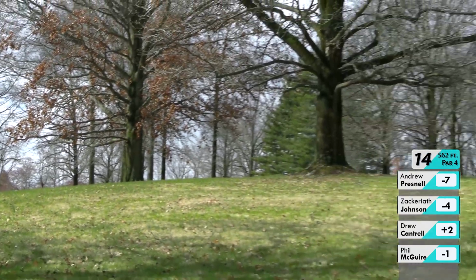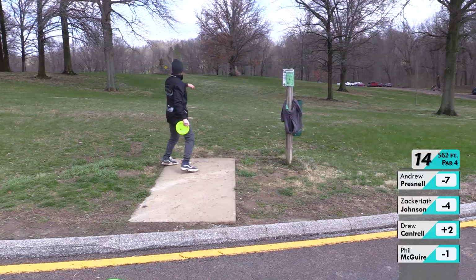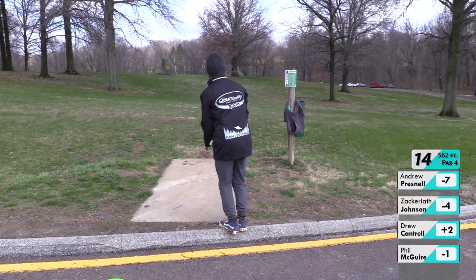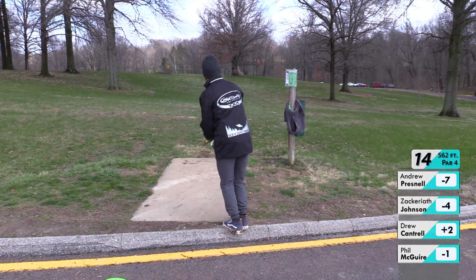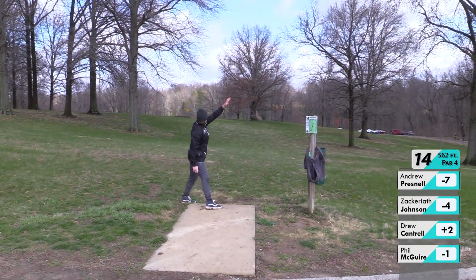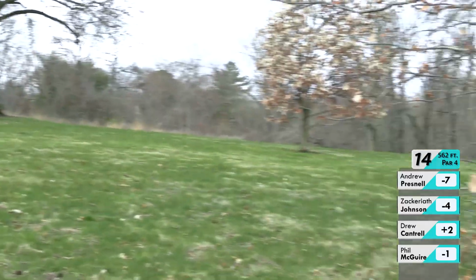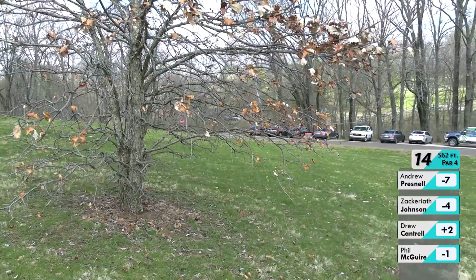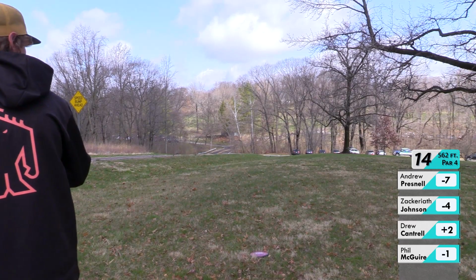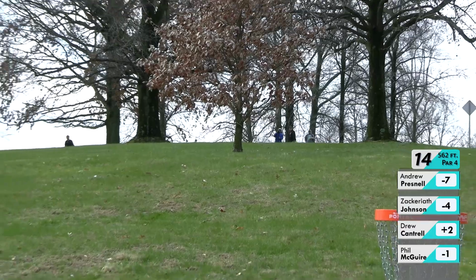Zach looks like he leaves it early, which is probably the mistake you don't want to make. There is OB over there, but he catches that big tree in the middle. That might have been a good tree. That kind of absorbs any sort of miss to the left most of the time. Phil, this is low, but lasered. And yeah, just a little low on the nose angle, but should still have a birdie look. Yeah. And Zach kind of pushed left of these trees, which probably is helping him a lot on this upshot.